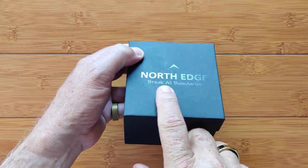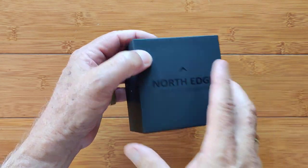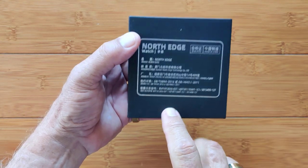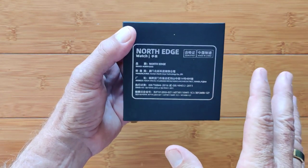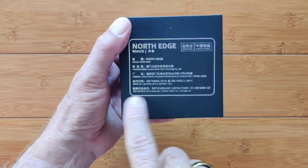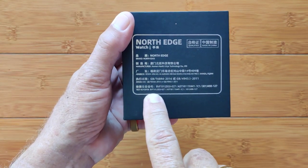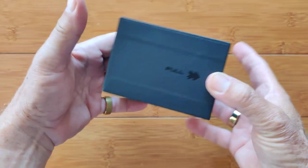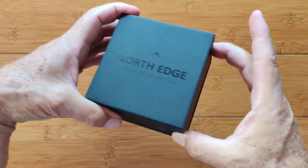SmartwatchTix.com. North Edge, you've heard of them, the high-end smartwatches from a while ago. They are back with a really interesting and relatively inexpensive smartwatch. Take note, they even have test reports on this one. They're listed right here on the box. It's a very unique design and perfect for a gift.